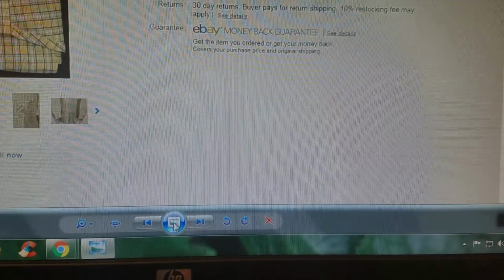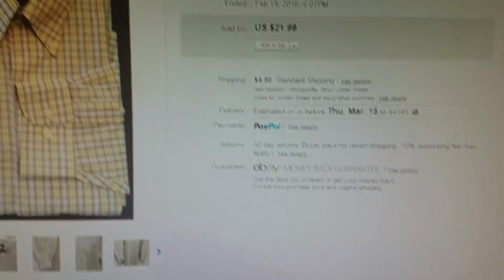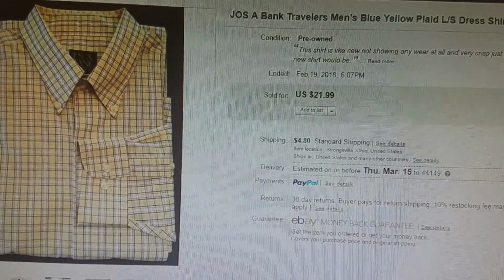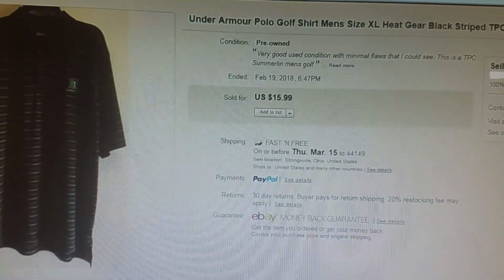My goal ultimately is $30 to $50 profit per item. But guys, I've only been doing this 2.5, 3 months. So I think I'm doing okay. I'm learning to stay away from certain brands that do not sell well.